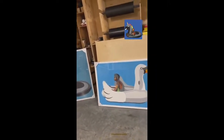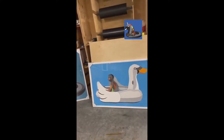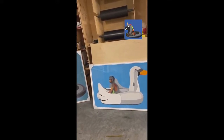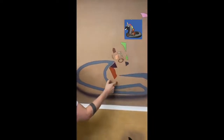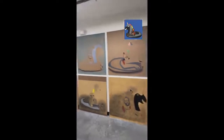So there are 6 runs, but there are 30 colors. So you can do multiple colors on each block. That's why it's a puzzle block as well. If we look at this block right here, you can see how many different colors we were able to achieve on this run. So it's not 6 colors, it's 6 runs, but I think it was about 30 different colors.